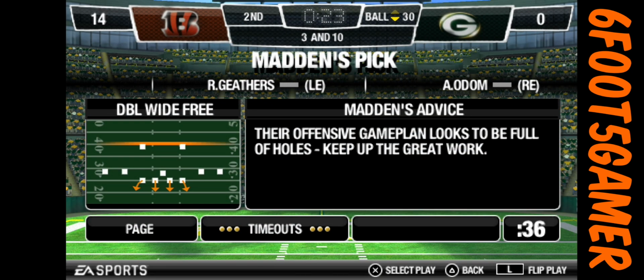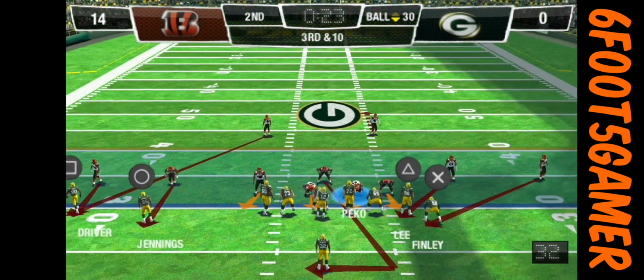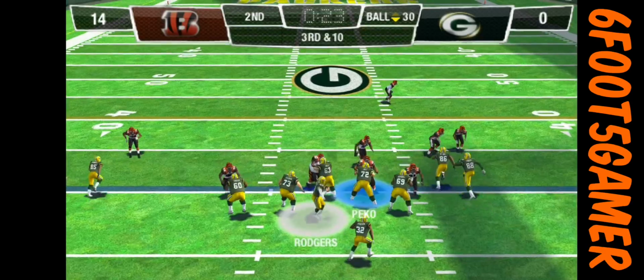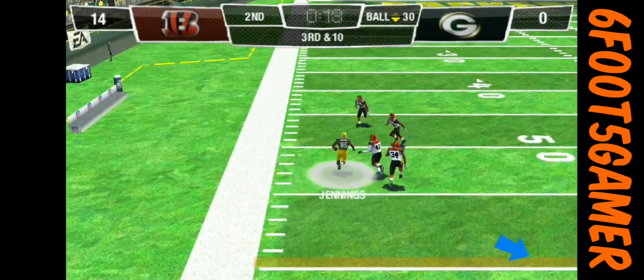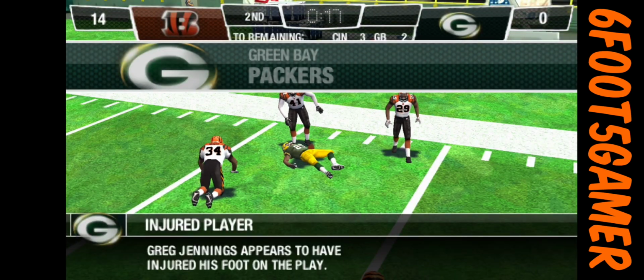And when you throw a football that hard, it just leaves no margin for error because there's no room for the wide receiver to make an adjustment. One-man backfield. Drops back to pass. Pass completed. Still pushing. Jennings might have been shaken up a bit on the play.